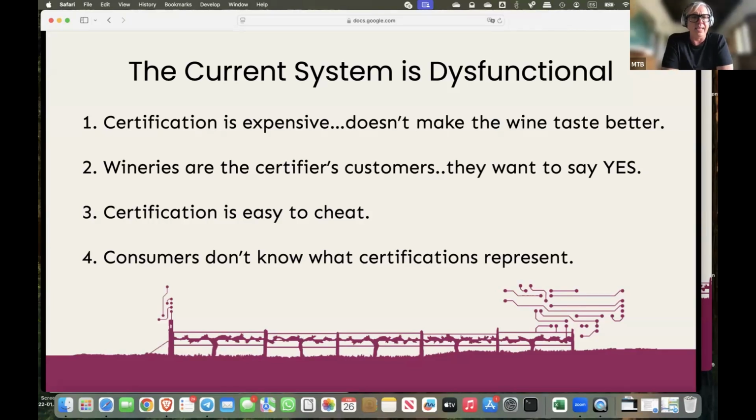But the biggest problem, I think, is that if I'm hiring a third-party auditor, I'm their customer. So they want to give me a yes. If for whatever reason they're not certifying me, then they're losing me as a customer for next year, right? And they also want to spend as little time as possible on the certification. The certification is quite different from what most people imagine, in that it's usually a paperwork audit, and so it's quite easy to cheat if I want to. And at the end of the day, customers really don't know what this means. They see the label on the back of the bottle, but they don't really know what it means, and they have no way to validate it.